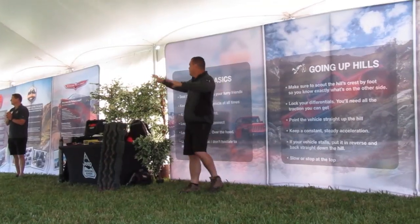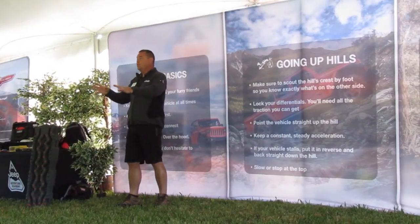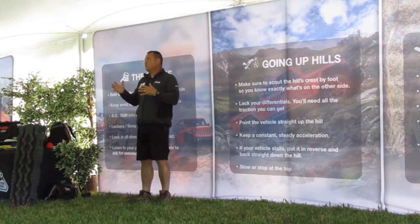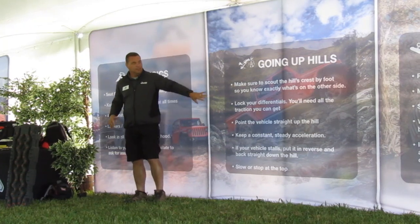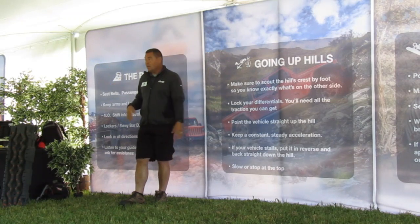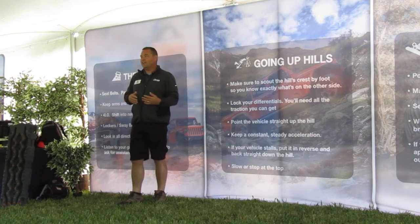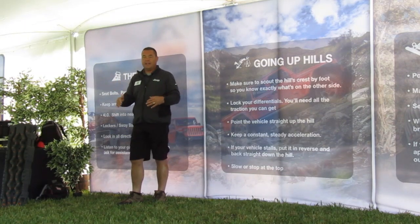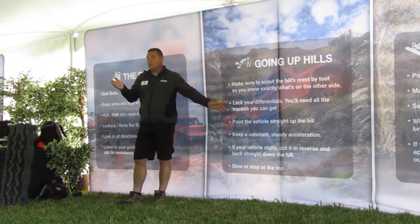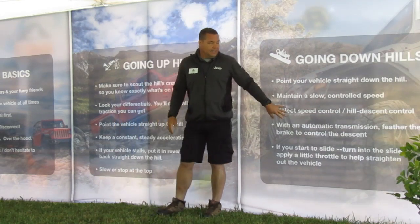All these things and all these tools that we're trying to educate you with are for you to apply away from here. We're helping you do that. We want you to use some of these things before you leave here. We've already scouted these things, but know exactly what's at the top of the hill, what's on the other side. Is there a bluff on the other side? Is there a lake on the other side? Sand dunes are a great example. Is someone else on the other side? Something that we need to know before we get to the top and don't have a way to react to the situation. Select speed, hill descent.